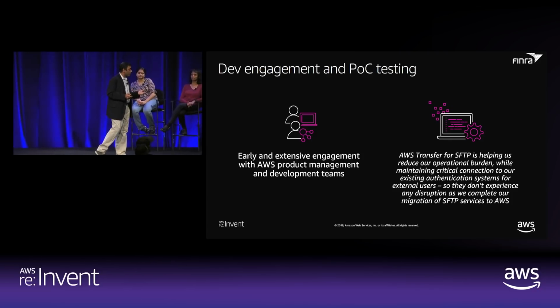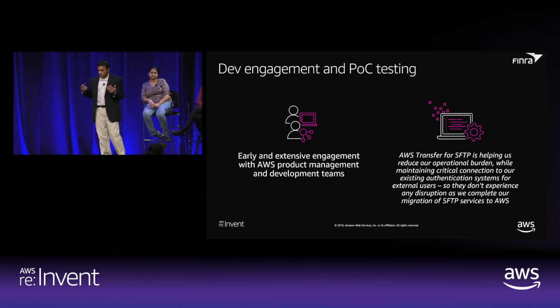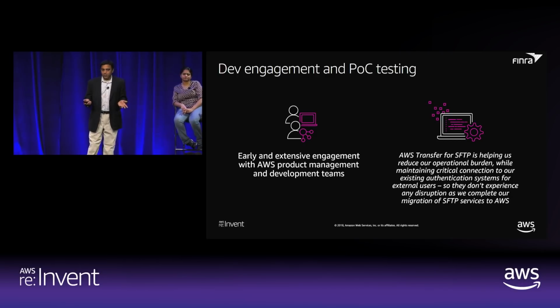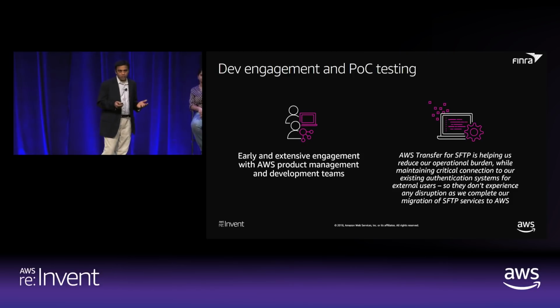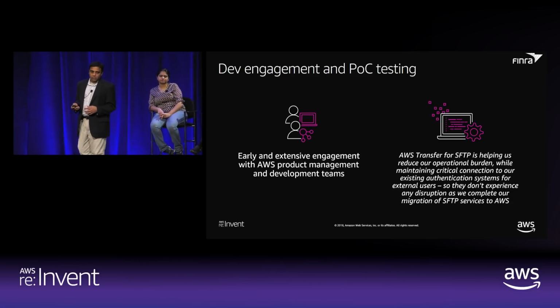We've been working very closely with the product team from AWS, doing beta testing, and we are really excited that at this re:Invent, the service is officially launched. We are actually going to go all in with the service now, and within about 6 months, we plan to move all our SFTP workloads into this service.